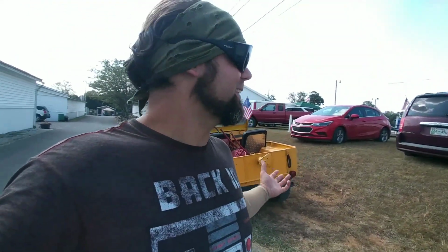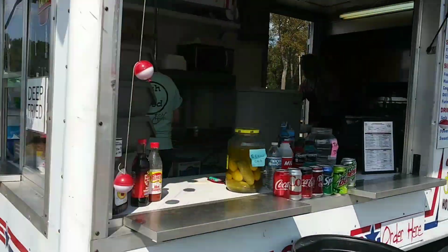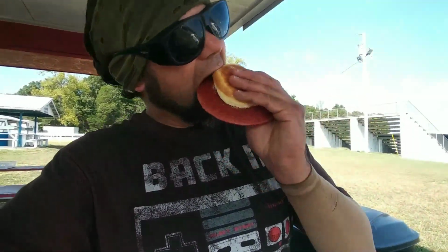It just is. While I'm here, you know, I gotta try some of the local cuisine. East Tennessee, that means deep fried bologna sandwich and sweet corn nuggets. Of course, the Dr. Pepper. Gotta have your caffeinated sugar water. Alright, never had a deep fried bologna sandwich before. Yeah, it's pretty much exactly what you would think it would be. It's not bad, it's filling. Let's try one of these sweet corn nuggets now.